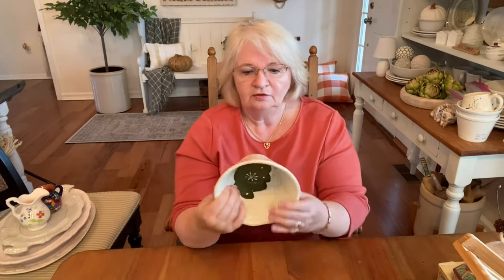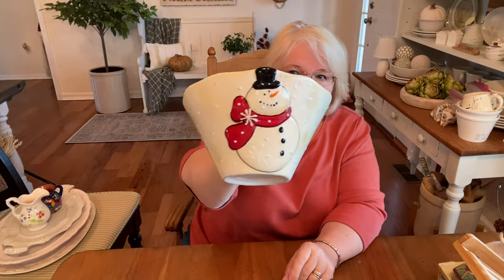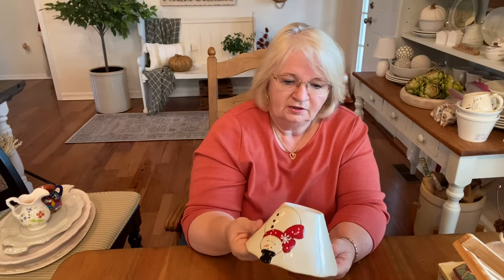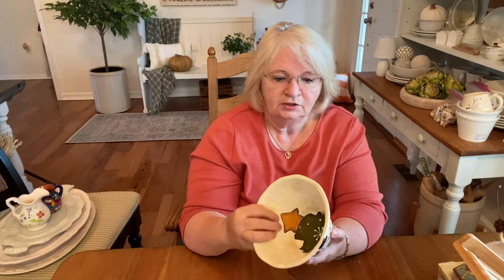Okay, who doesn't love snowmen? Yeah, snowman just melts our heart. Look how cute. It's a little candy dish, got a tree inside. It's got little snowflakes. It doesn't have any kind of markings. I think this might be something that you might find at Walmart or something. $1.99 for a cute candy dish. And this will go in my booth for the holidays because I am looking for items for the holiday.